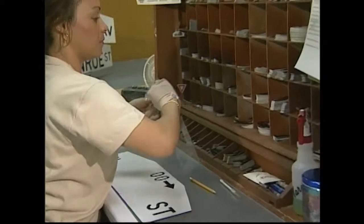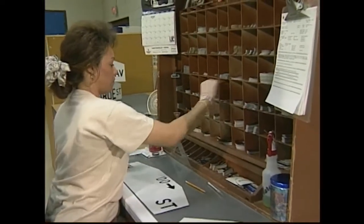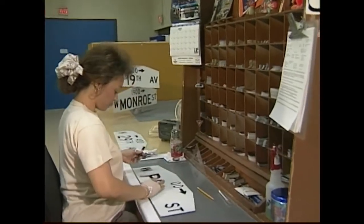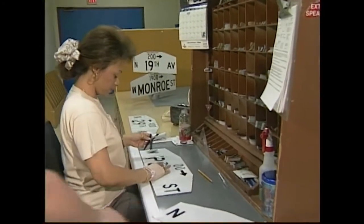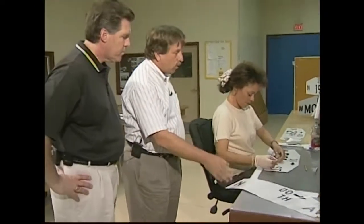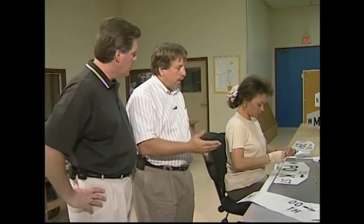And how many of these is she doing a day? She does about 100 sign faces a day. Wow. But each sign assembly has 4 faces because of the intersecting streets. So she does actually about 25 signs a day. And this is all on like a plastic material. Then what do you do with this? Right, this is reflective sheeting. Once she's done and has the letters on, then we take it over to the vacuum applicator where we adhere the letters to the sheeting and the sheeting to the aluminum blank, which actually holds the sign up.